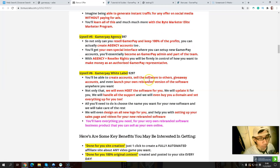Upsell number six is on about $297, white label. You will get to create your account, sell the software to others, and you can give away the account, and also you can launch your own rebranded version of the software. You can have this rebranded as your own.